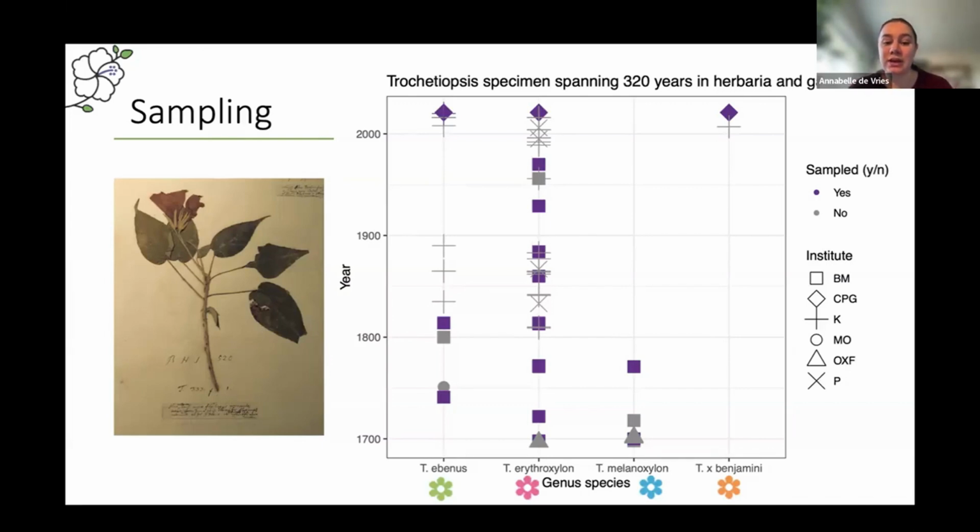So we have tried to have one of the older collections somewhere in the middle and then a modern collection. For Erythroxylon, we were able to sample across time. And for Melanoxylon, we have a very early collection and the last collection that was made of this species. And then we also have Trochetiopsis benjaminii, which is the hybrid.